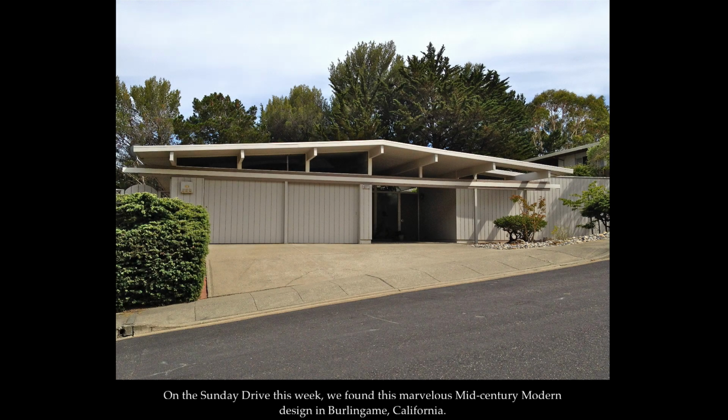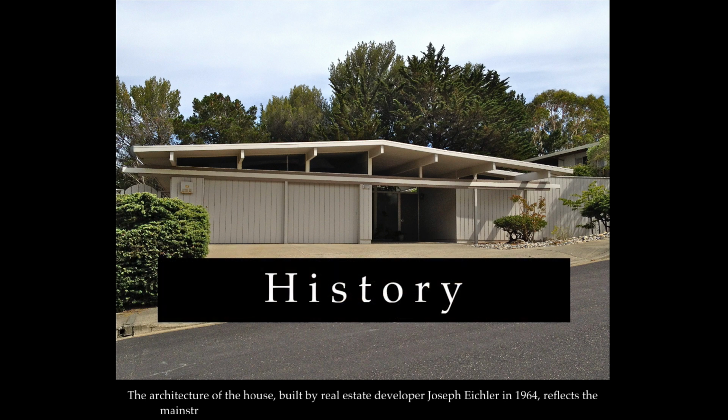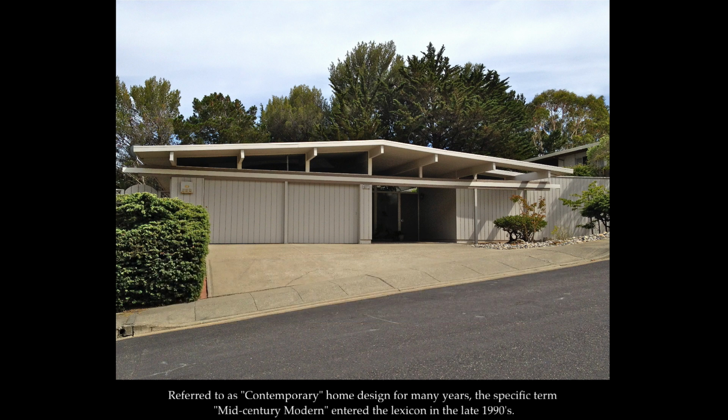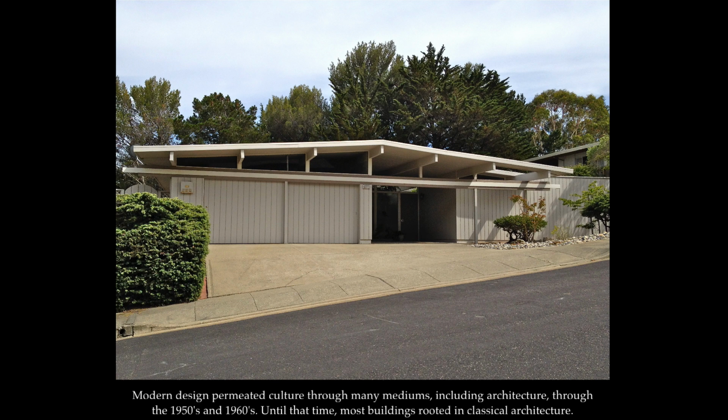On the Sunday Drive this week, we found this marvelous mid-century modern design in Burlingame, California. The architecture of the house, built by real estate developer Joseph Eichler in 1964, reflects the mainstream embracement of modernism that swept the nation during the 1960s. Referred to as contemporary home design for many years, the specific term mid-century modern entered the lexicon in the late 1990s. Modern design permeated culture through many mediums, including architecture, through the 1950s and 1960s.